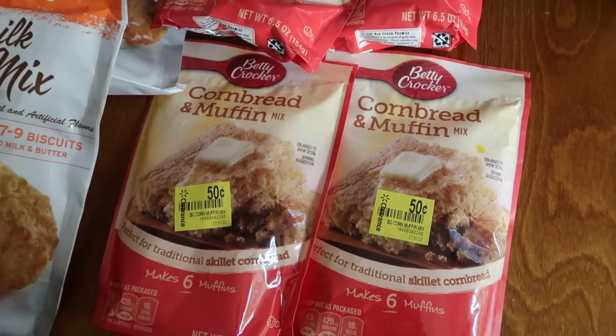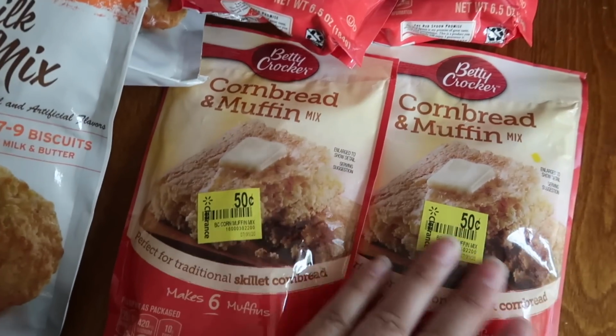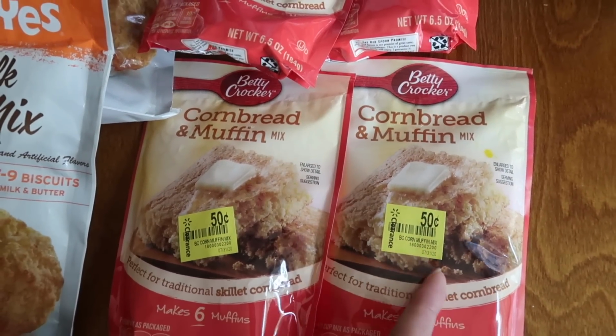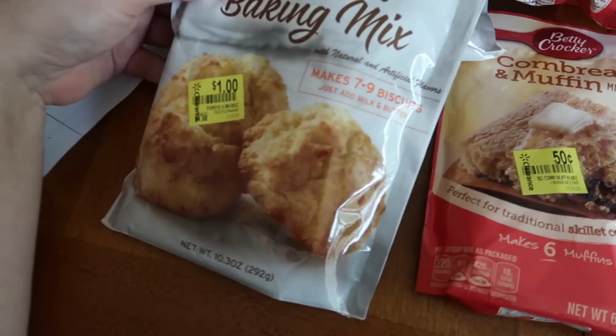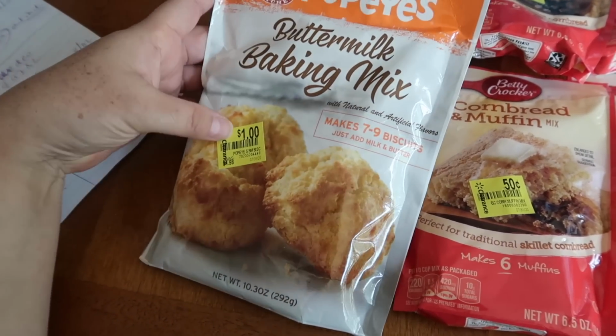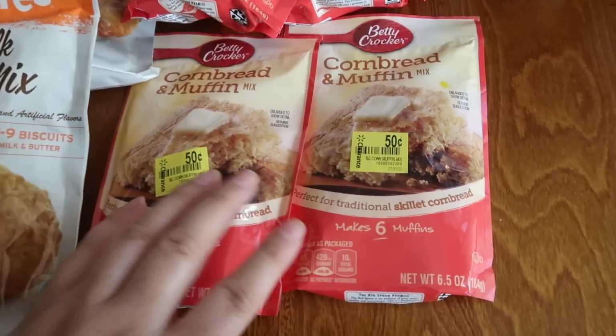Sometimes my husband makes a really nice brisket or something like that, and to get this to make as a side with barbecue is just great. So these corn muffins were 50 cents. We also have these buttermilk biscuits for $1, and the original price was $1.98. It was like 50% off.